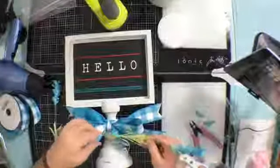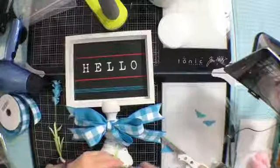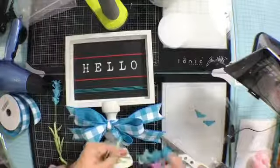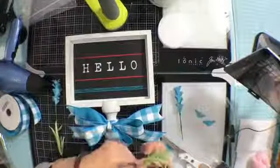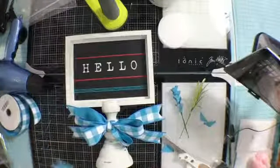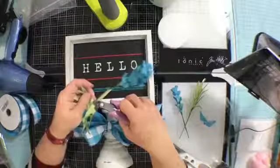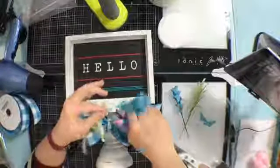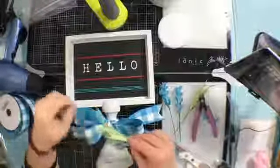Now the greenery is cute, but if I want the greenery showing, because that's so long, I'll have to trim that down inside that greenery. So everybody can see that, I'm just trimming right down in there. And that makes it so you still have your greenery if you want it.